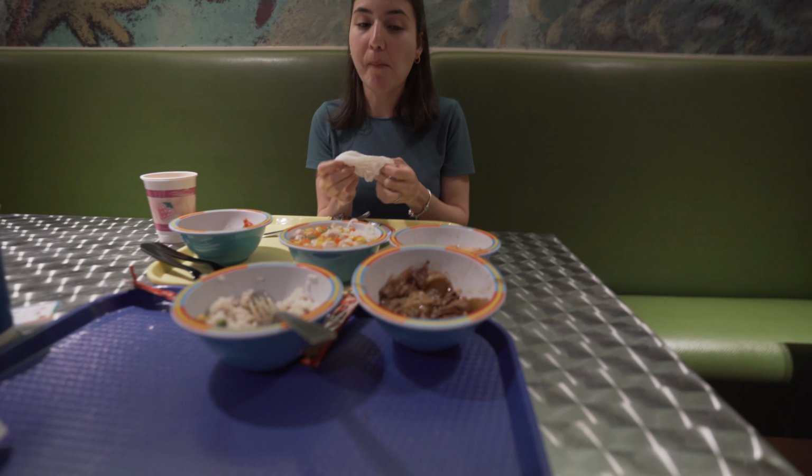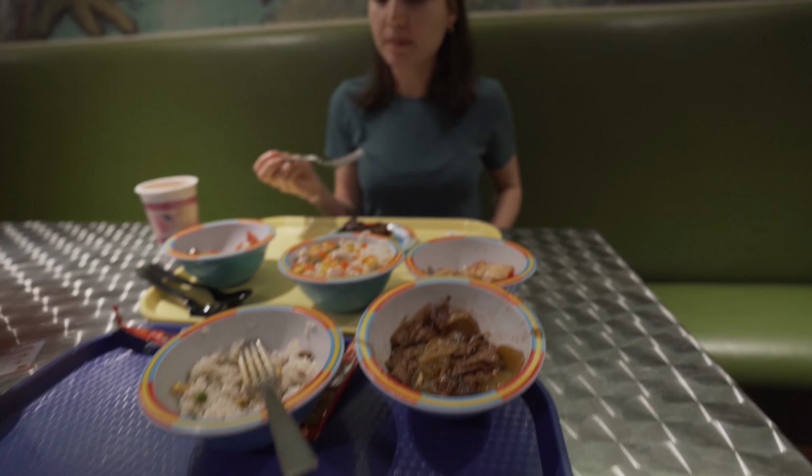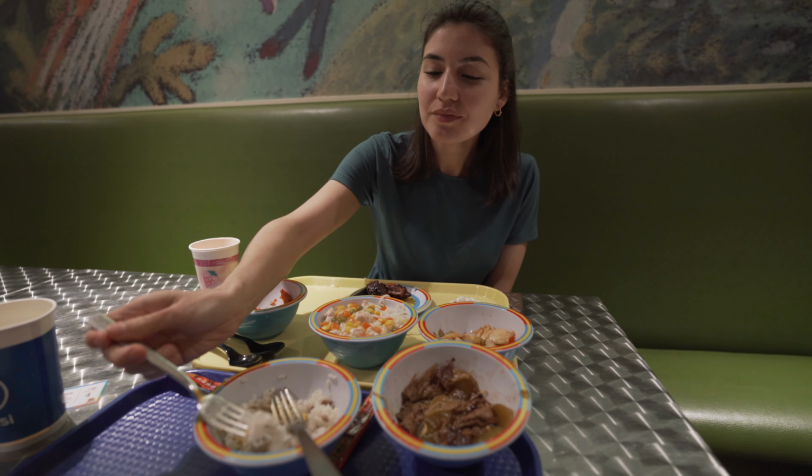So you can see Andrea's still going at it. I finished most of my stuff. This is not my plate. This is Andrea's too. So actually, it's just Andrea still working on her stuff, but we have to go meet Woody and Jessie in a bit. They've been coming to say hello to us. It's been pretty fun. So that's another thing that you pay for here, right? You're doing the character meet, so it makes it more worth it because it is expensive. We'll talk about the price and all that in a bit.